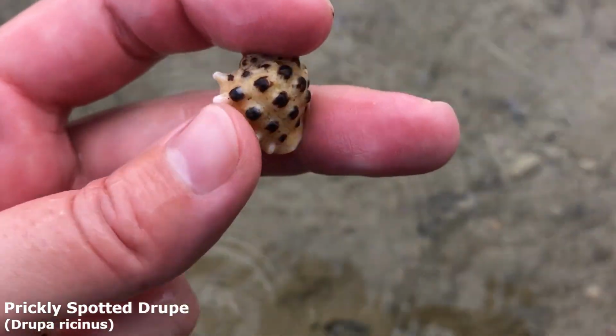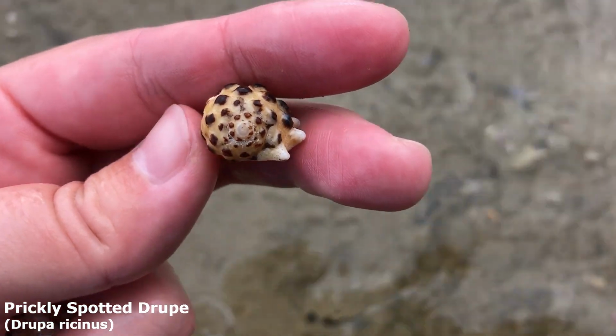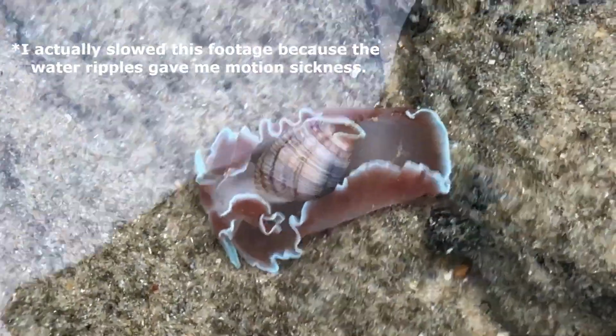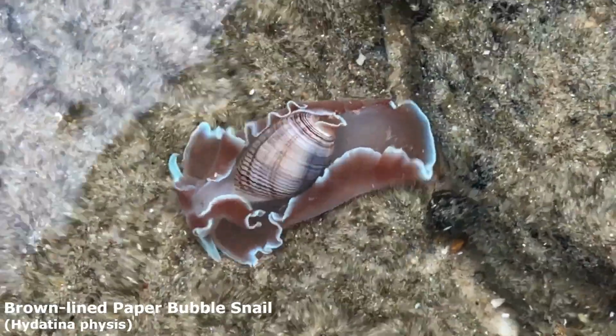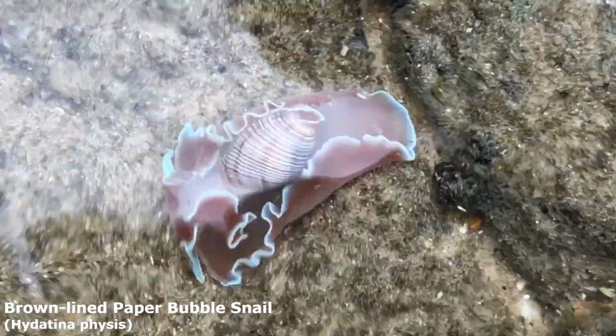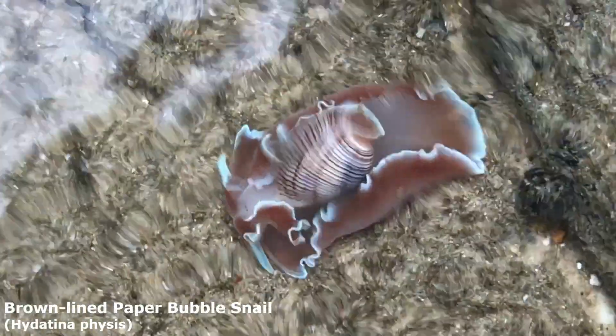Okay, looks like the crabs have not been lucky enough for these. Got myself a prickly spotted droop shell. Hold on, the water is really, really ripply. These guys are still hanging around though. It is a rose petal bubble snail, aka the brown line paper bubble snail. It is extremely beautiful, just coming out on this overcast day, super ruffly and lovely. There we go. We'll just leave him to his snaily business.